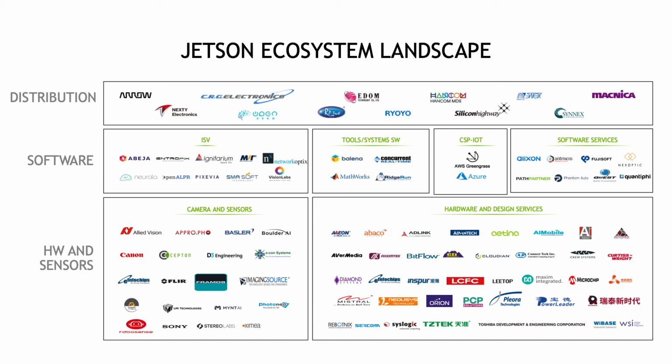We layer on top of that our software partners that are anything from independent software vendors with IP that will accelerate AI to embedded software developers that can support you with design services or acceleration or real time of other parts of the system. And lastly, then we have our distribution network by which you can actually obtain all of our modules or our partners' systems if that's what you're looking for.